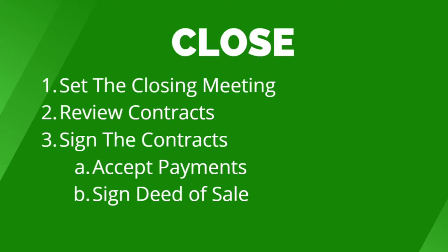And then at the closing meeting, that's where you sign the contracts and accept the payments. If they're going to be using financing, you accept their letter of guarantee. So make sure to tell your buyer that they need to be prepared with their letter of guarantee before the closing meeting. They will need to do everything on their part to get that letter of guarantee.